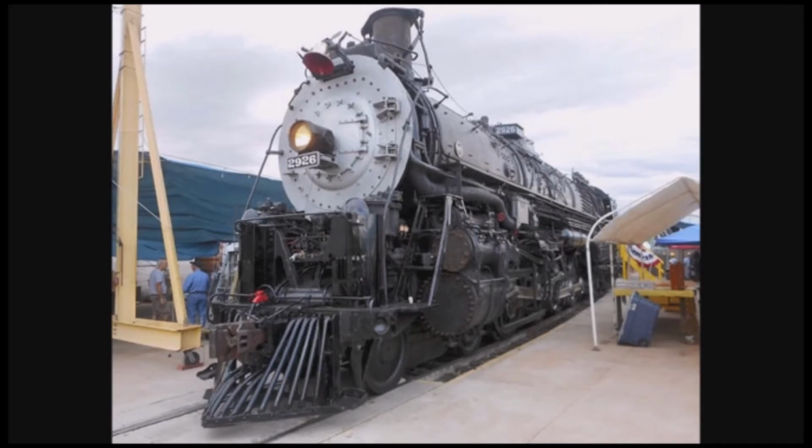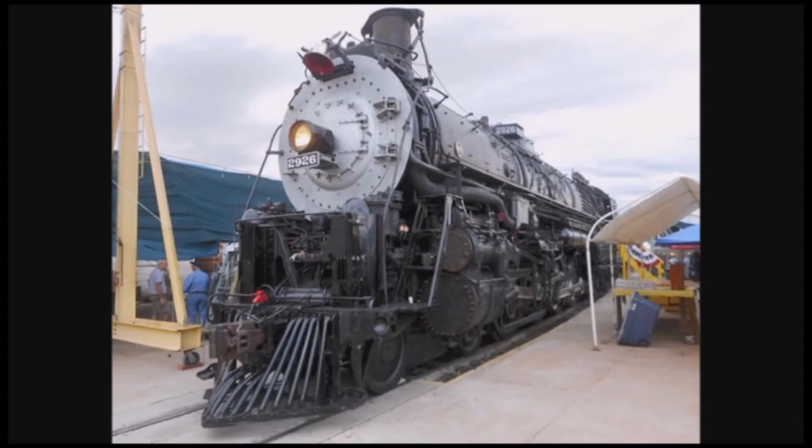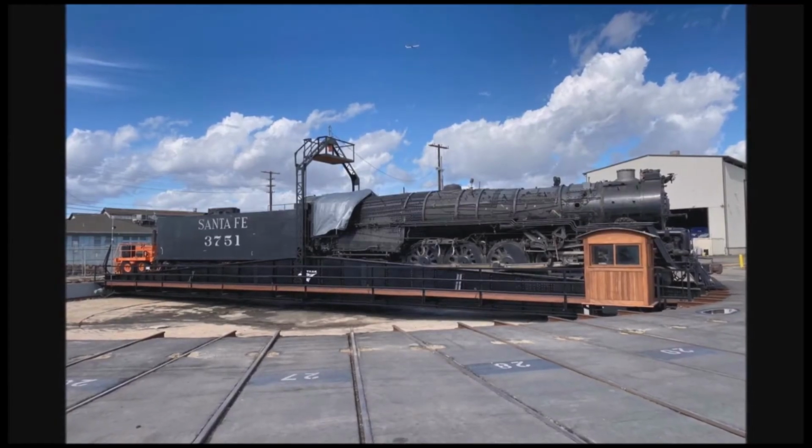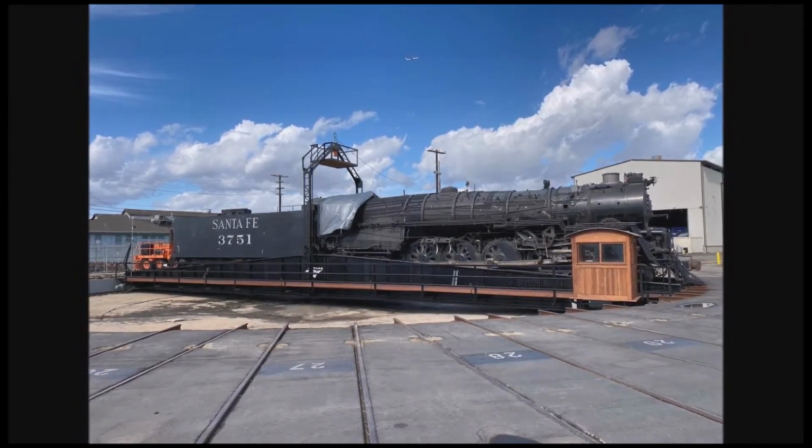In addition to the 3751, she also has 8 surviving sister locomotives, including number 2926, which is undergoing a major restoration to working order. But the 2926 won't steal the show, so 3751 will still have a bright future of operation ahead of her soon.